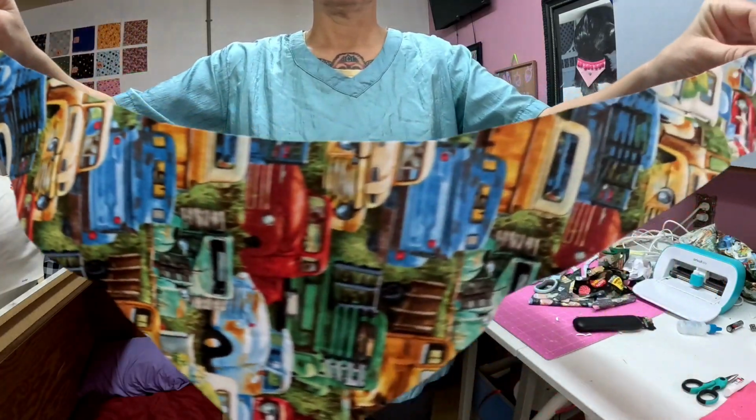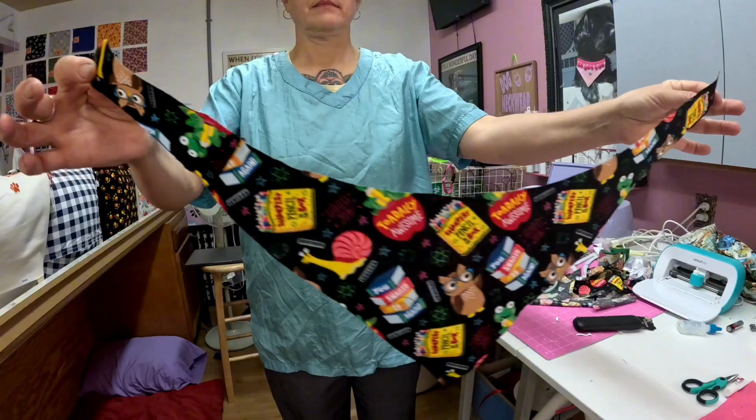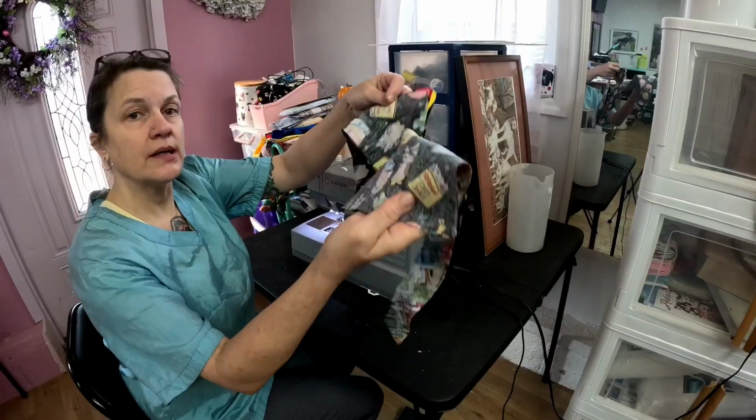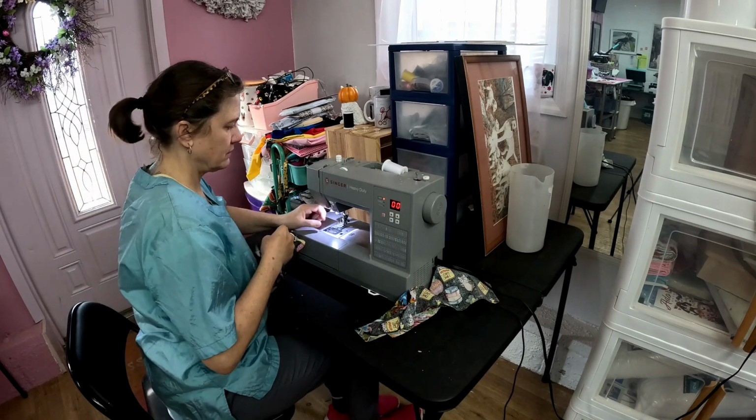The bandanas I make are really nice because they have a curved neckline and they don't tend to flip up like a lot of dog bandanas do. They don't fit right. Taking the two sides and sewing them together.